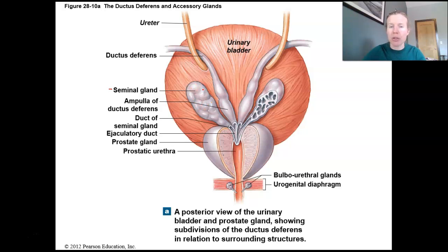So the seminal gland or seminal vesicle is adding its contributions here into the ejaculatory duct, as is the vas deferens. The prostate gland, right, is where we're going next. So we're going to go into that prostatic urethra. The prostate gland contributes somewhere around 25% of the semen. It contains things like an antibiotic named seminal plasmin. So this is going to help protect the sperm, right? You produce antibiotics and you send it with the sperm. You're trying to keep them safe.